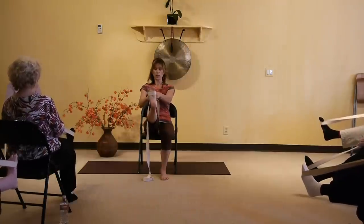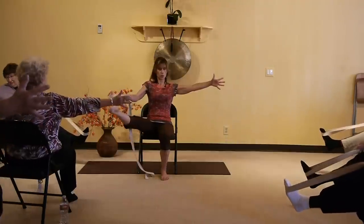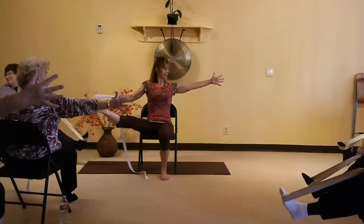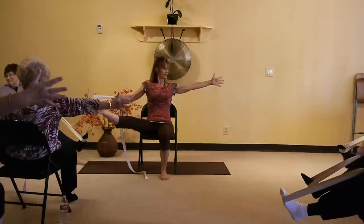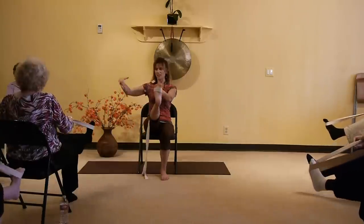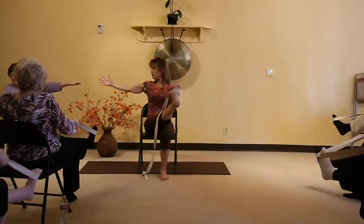And now grab the belt with the left hand, and the right hand goes out, and we're going to open up, toes facing upward, gaze going to the right. All right. And then back to the center, other way, grabbing the belt with the right hand, left hand is out. Oh yeah, that's a good stretch for the outside edges of your leg.